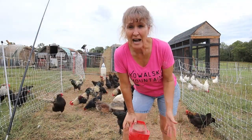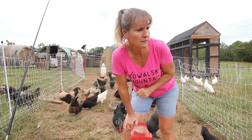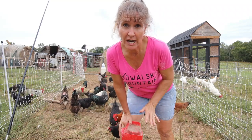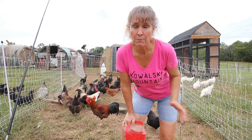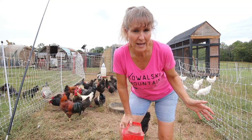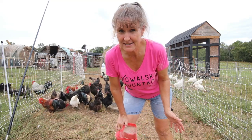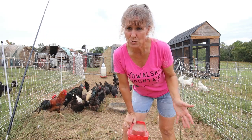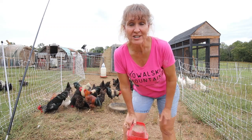Now, this spring, I ran 5 batches of chicks through my incubator, which was way too many. And it required a lot of work to integrate them all into what you see now. But now I have way too many chickens. And while I used to get about a dozen eggs a week if I was lucky, now I'm getting a dozen to a dozen and a half a day. And all of these young pullets are not even laying yet.